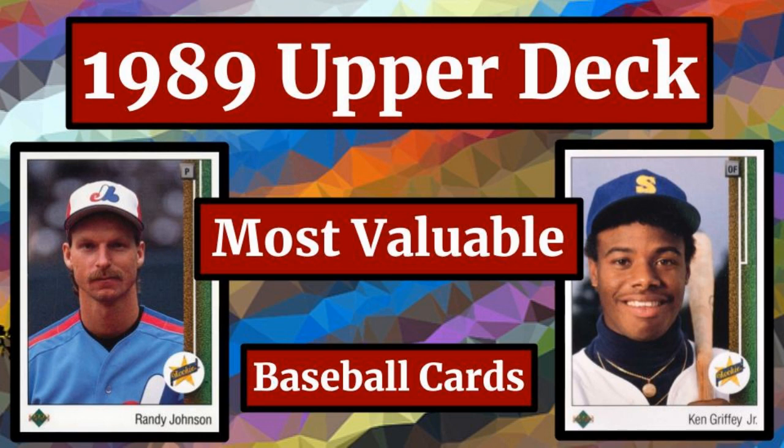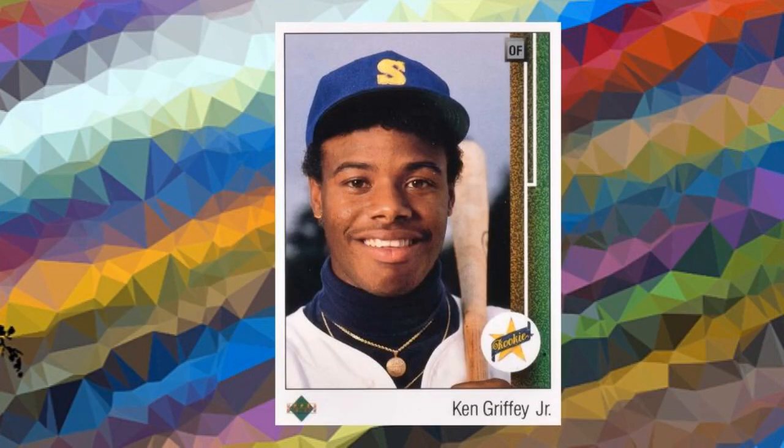But of course, you can't talk about 1989 Upper Deck baseball cards, and Upper Deck might not exist at all without starting here. 1989 Upper Deck Ken Griffey Jr. Rookie Card, number 1. So, as things stand now, this looks like the most important baseball card of the 1980s.